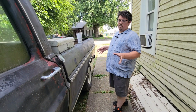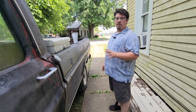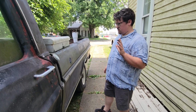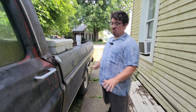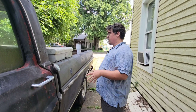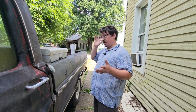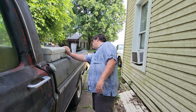The old fellow that I bought it from, I'm sure he probably doesn't want me to call him old, is a really nice guy. His name's Tim. He absolutely loved this truck. He's had it for the last 30 years, and in that time he's put a lot of work into it. One of the things I forgot to ask, go figure, is if this is original, but it does have a toolbox.